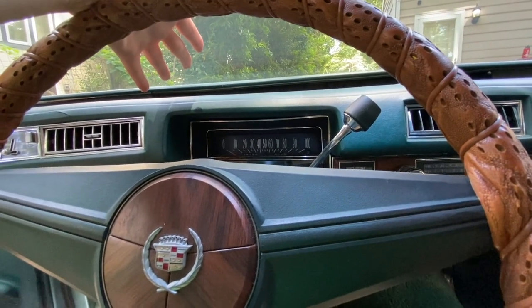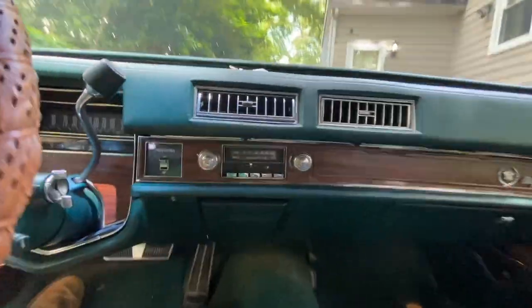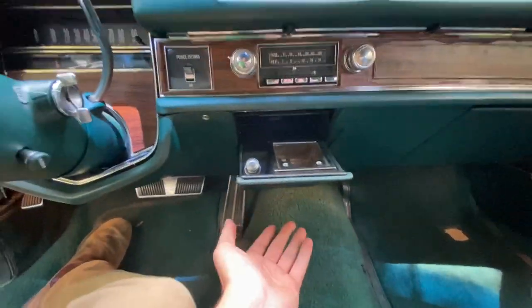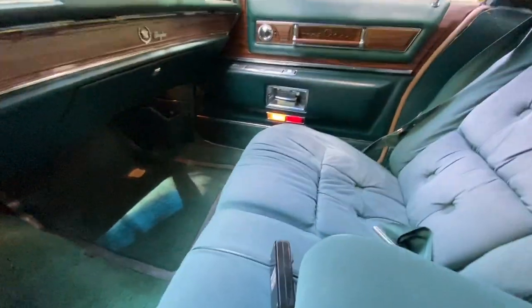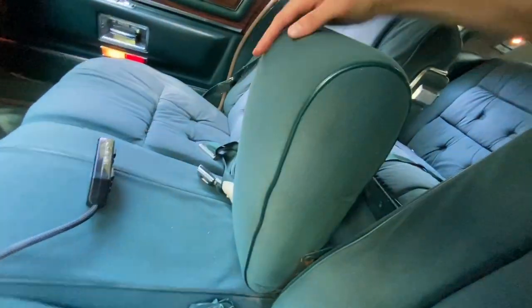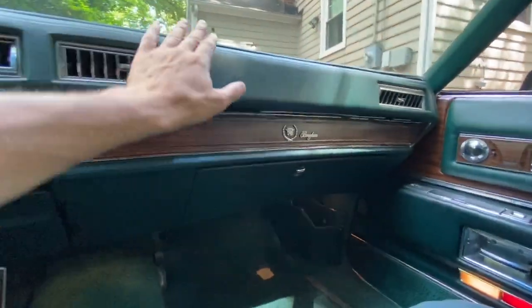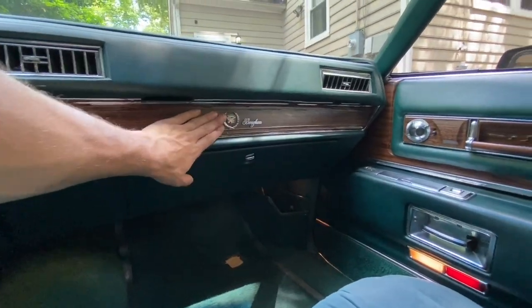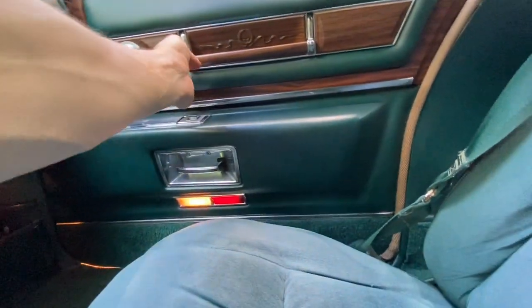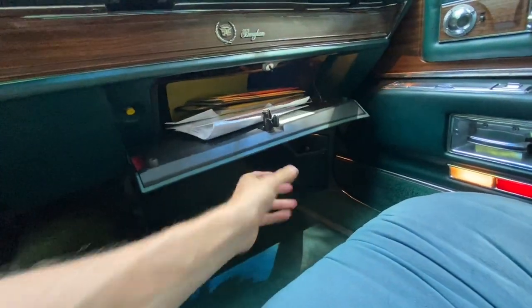Odometer shows 16,000 miles. It works. Who knows what that is? Probably 116,000. Who cares? Under here, ashtray. Of course, you've got ashtrays in every pocket. These beautiful lush seats, armrest, your controller here as well. Vents, again, Cadillac emblem that goes all the way around. Brougham is emblazoned right here on the dash. Ashtrays everywhere, little lights. Unfortunately, they don't work. I think one in the back works. But, you know, pretty normal, modern-ish features.